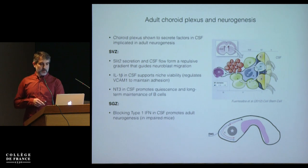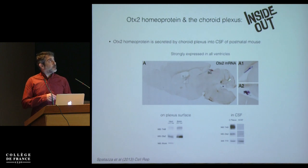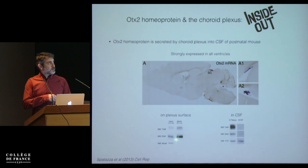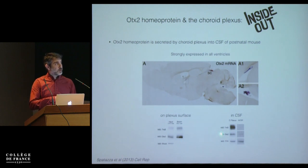We became interested in the choroid plexus from our work with the OTX2 homeoprotein, in a project looking at cortical plasticity in the visual cortex. We confirmed that OTX2 is highly expressed in all choroid plexus, here in the lateral ventricle, as well as in the fourth ventricle. Using biotinylated surface experiments, we found that OTX2 is on the surface of the choroid plexus. TrkB, the receptor, is on the surface, and here's a Rho A intracellular control, not being biotinylated. We also found OTX2 in the cerebrospinal fluid. TTR is secreted by the choroid plexus, TrkB is not, and we find OTX2 to be secreted as TTR is.